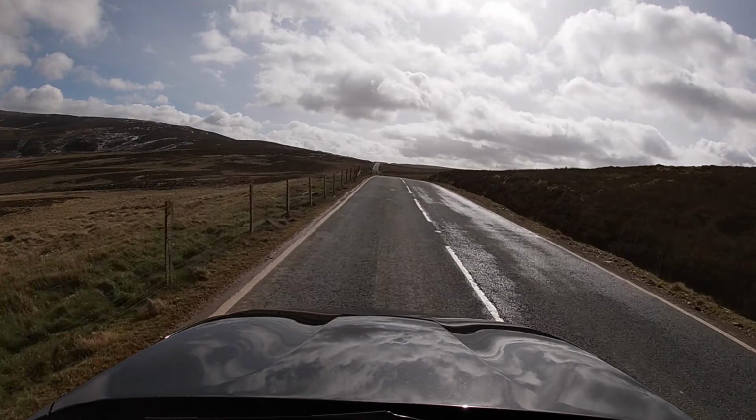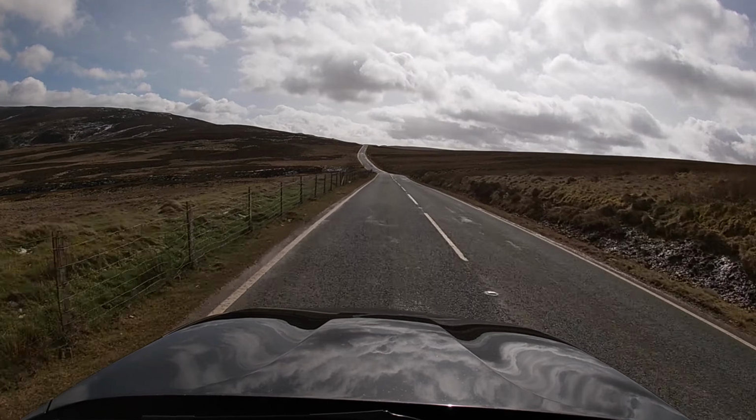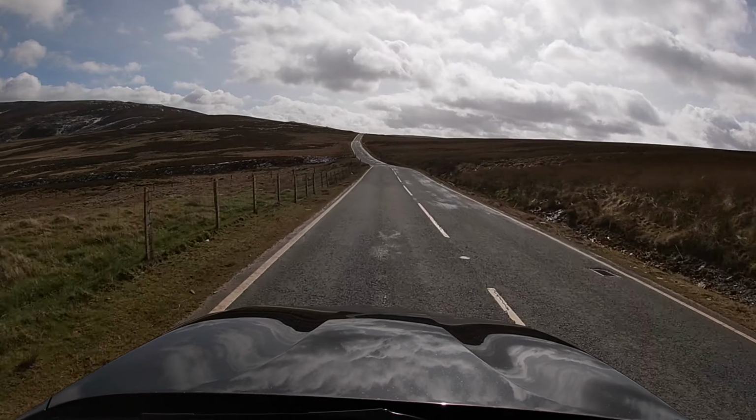It's fantastic in the M3 and the M4, but put it in this car, such a small package, a short wheelbase, the engine responsiveness is just phenomenal. I mean, you can just drop it down, drop it down, drop it down, put your foot down.